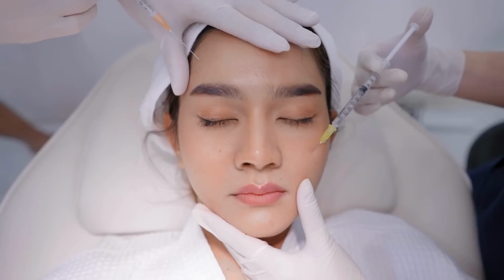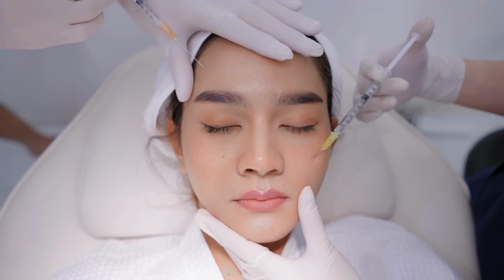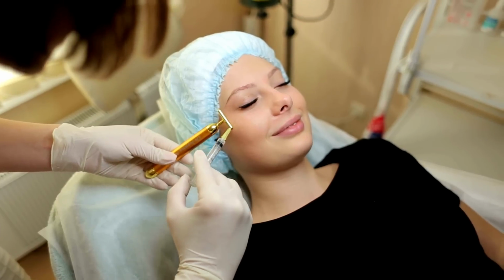Some do put a little numbing cream on first, and then it involves having the injections placed in 8 strategically placed areas on what they say is the lower face. What they mean by that is they don't often use it in the upper face.